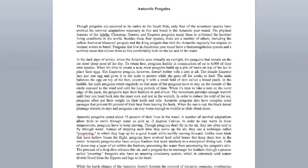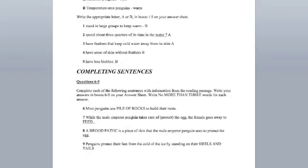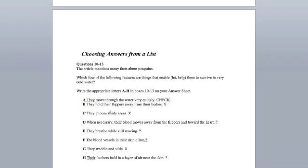Okay, remember here, 75% of their lives in water. So let's look here, okay? Okay, in order to stay warm in these temperatures, penguins have to keep moving. That's interesting, keep moving. They have to keep moving. Okay, all right, I like it. So this is a good one. We'll give a check mark right here. Okay, check.